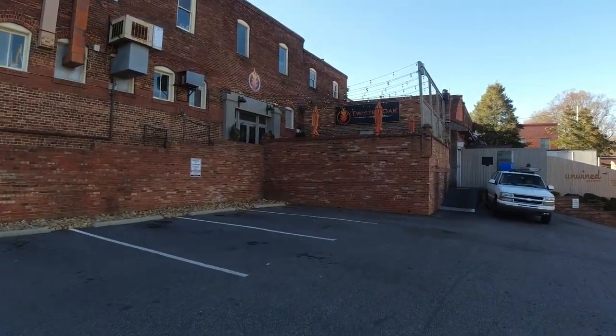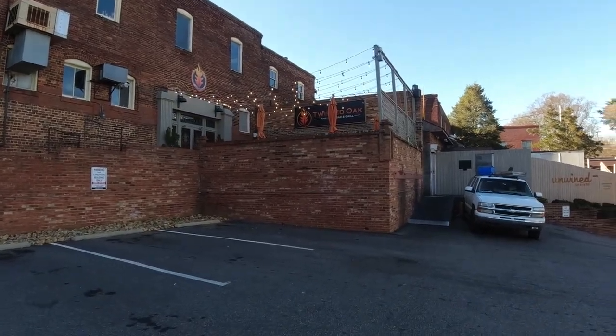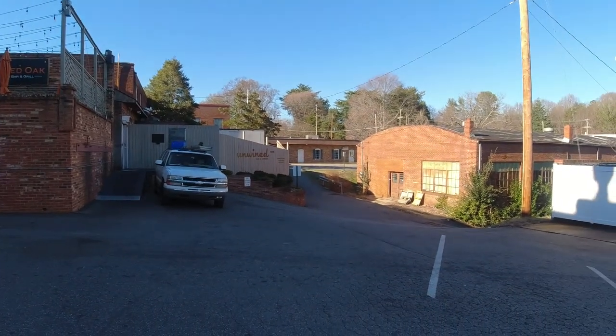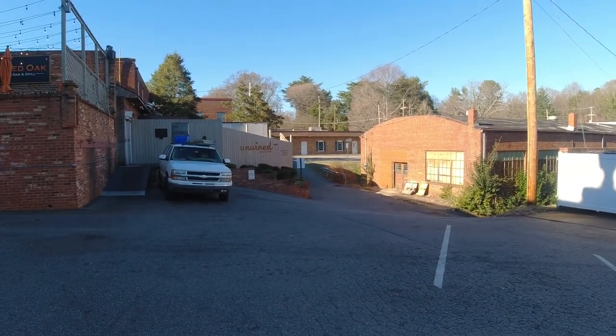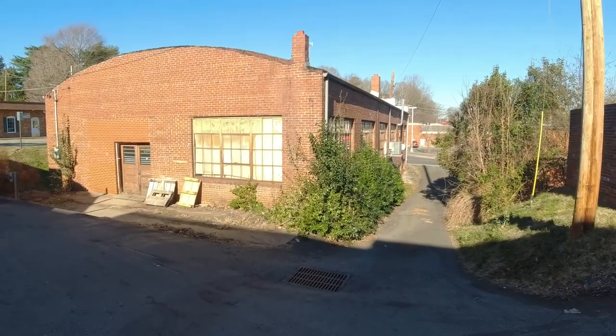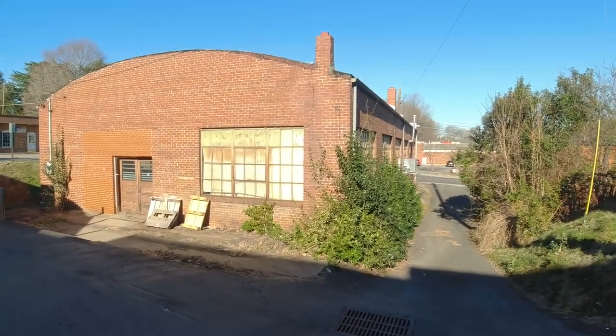Very nice. And I'm going to check this out. Looks like something called Unwind Bar and Eatery. So you've got another place on the other side. So check this building out too. It looks like kind of an old ironworks building, like a little foundry or something. Yeah, I love that. That's pretty cool looking.